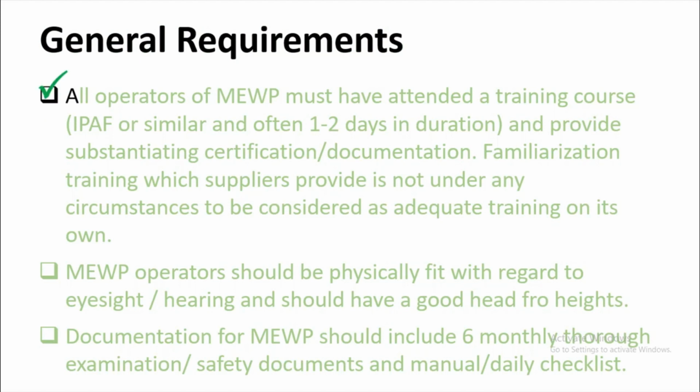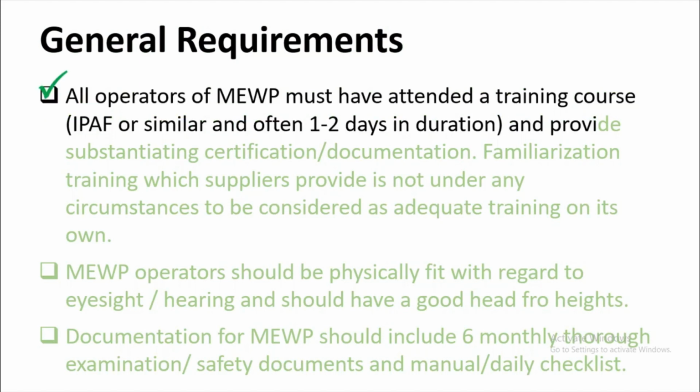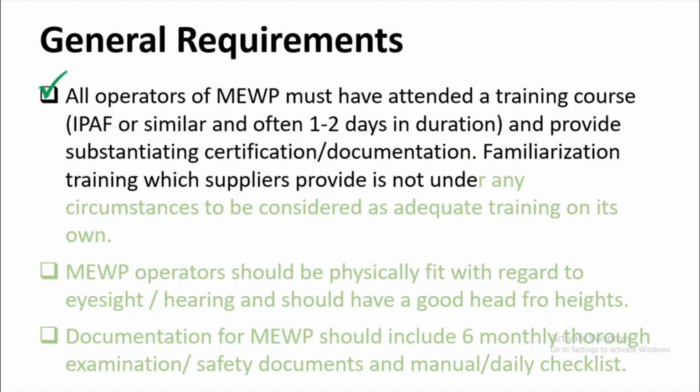General requirements. All operators of MEWP must have attended a training course, IPAF or similar, often 1 to 2 days in duration, and provide substantiating certification and documentation. Familiarization training which suppliers provide is not under any circumstances to be considered as adequate training on its own.